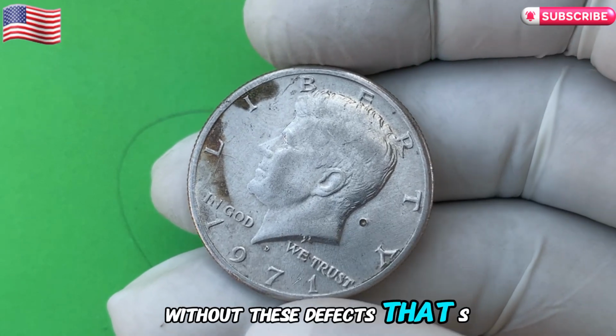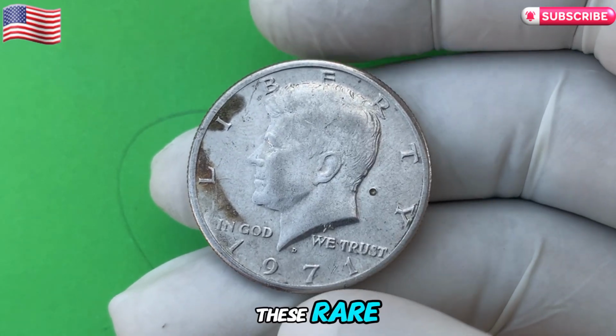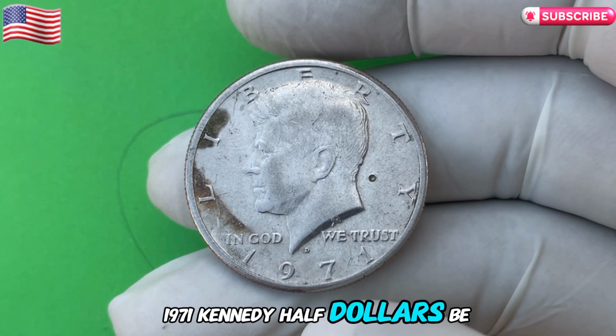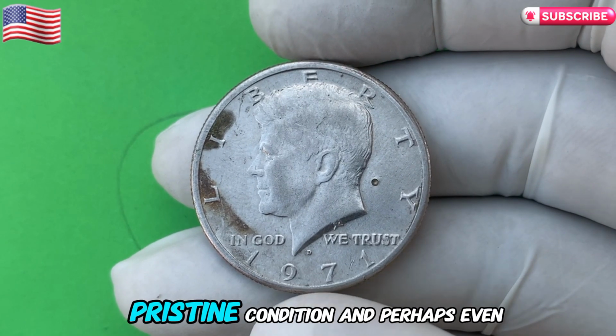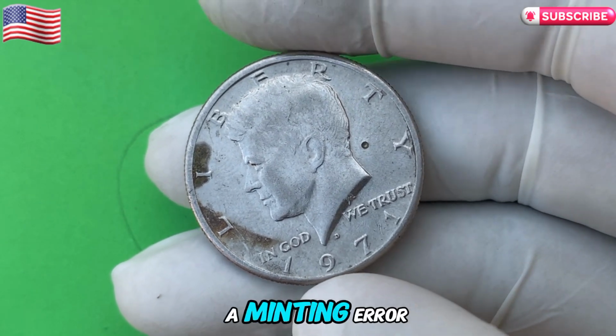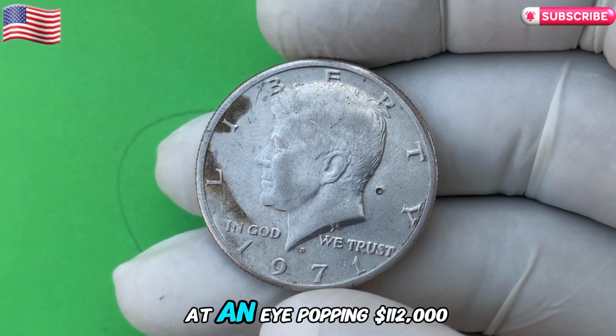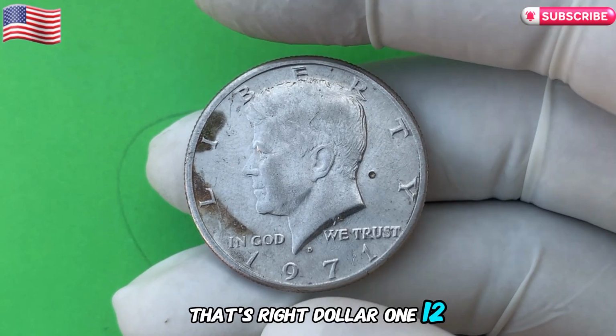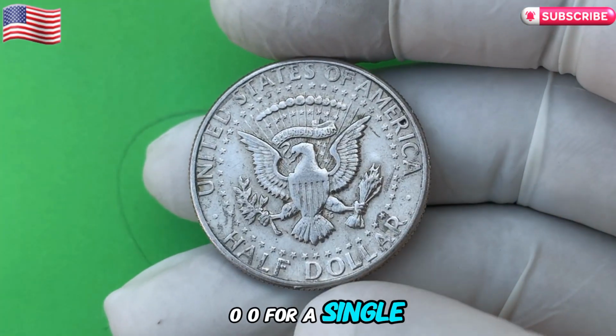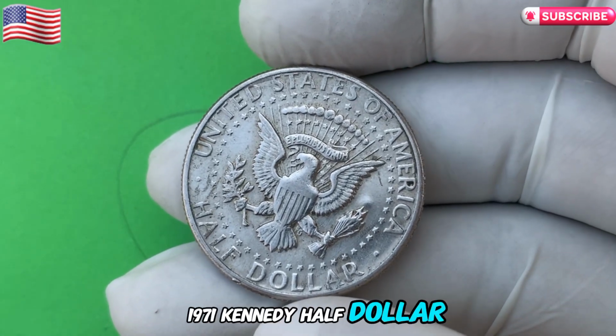these defects. So, how much could one of these rare 1971 Kennedy $50 be worth? If you have the right combination of rarity, pristine condition, and perhaps even a minting error, your coin could be valued at an eye-popping $112,000, that's right, $112,000 for a single 1971 Kennedy $50.